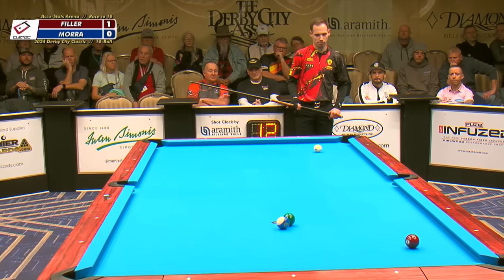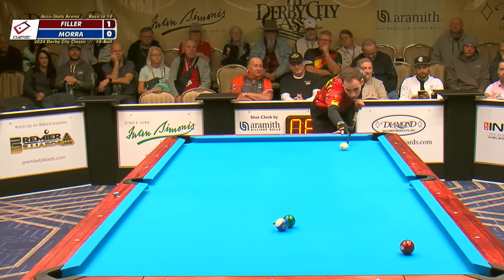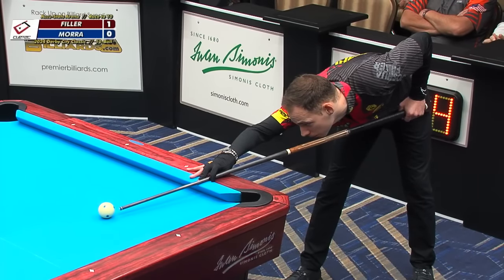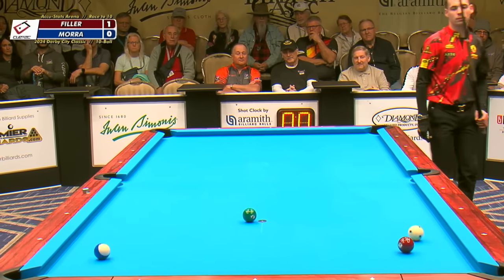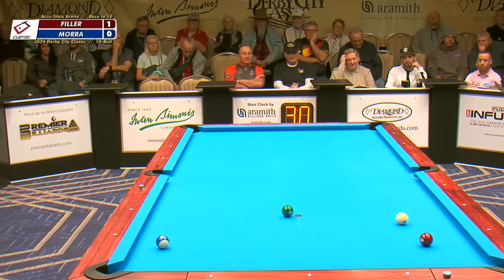Is he dragging this, trying to float one rail behind the 7 with low left? I mean, there isn't a whole lot of options here. Yeah, like that, little mini drag. He hit it, no, he didn't really slow the cue ball down, though. He hit more of a rolling ball than a drag. That's a hard shot to control from that range.